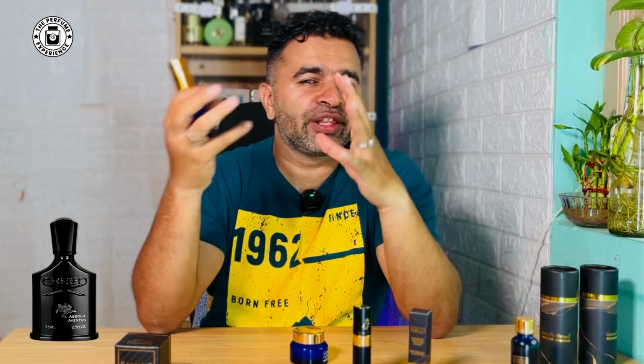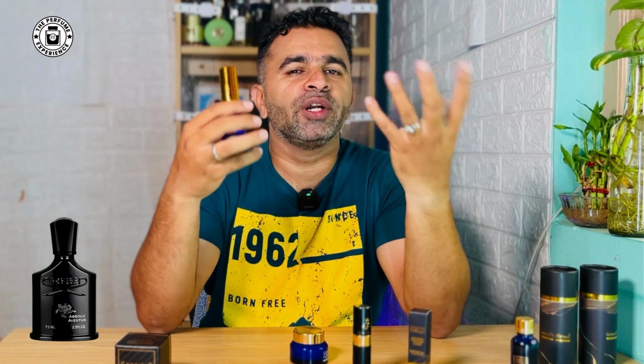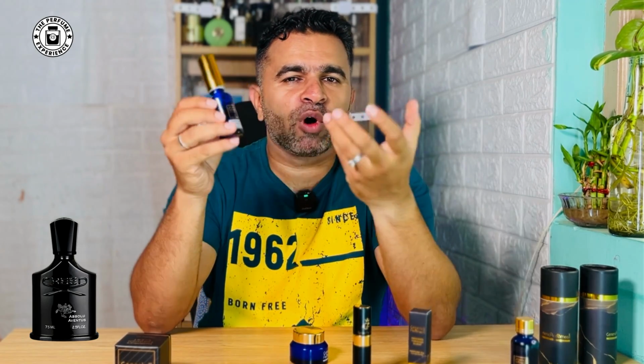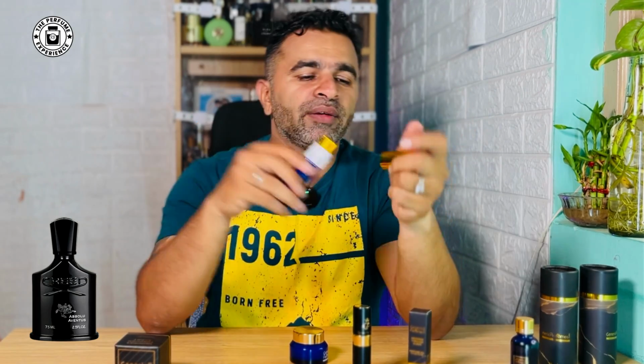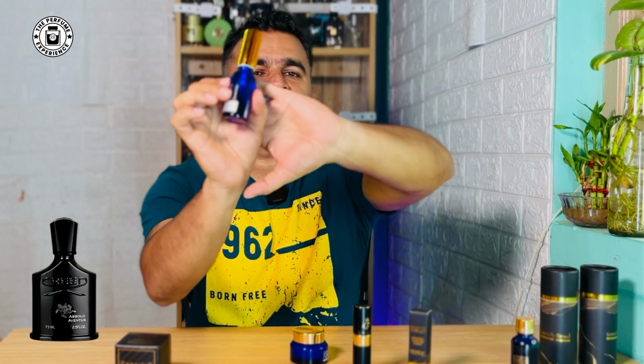You don't get that synthetic alcohol blast or anything as such. You get a nice, very good quality fragrance from this particular house. And like I said, the grade mentioned here talks about the quality of the oil materials that are used, which is a good thing to know, and that really can be felt in this kind of perfume. So this is Aventur Absolute.